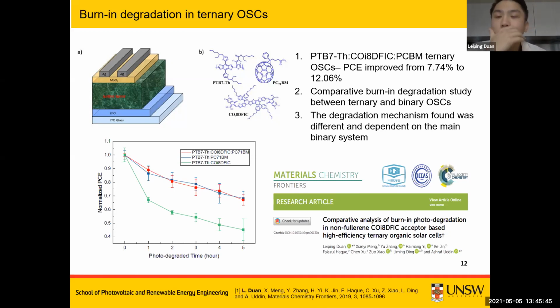First of all, it's worth saying that the ternary strategy, by adding the PCBM into the PTB7-Th:COi8DFIC system, can achieve a huge PCE improvement. The power conversion efficiency can be improved from around 7% to over 12%. But an interesting finding is that the ternary strategy seems to suppress the burn-in degradation. So look at the power conversion efficiency figure on the left-hand side.